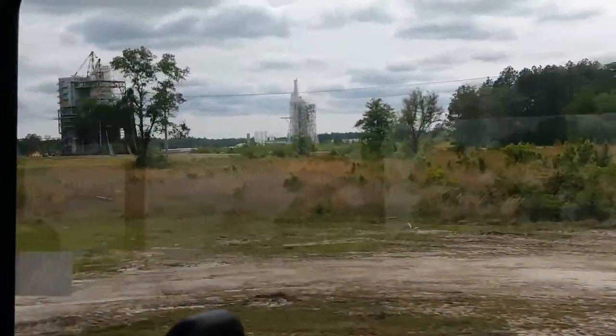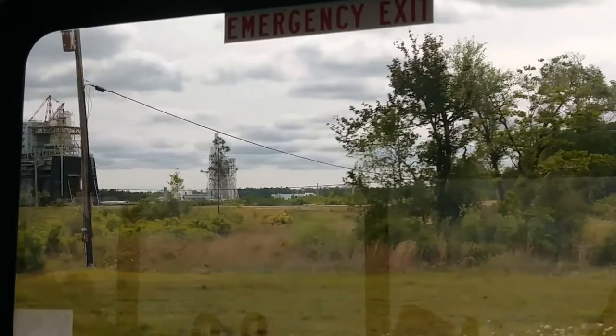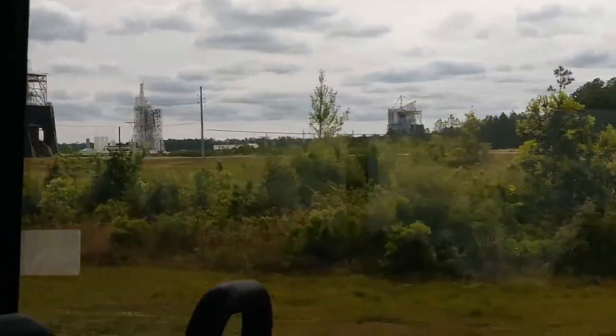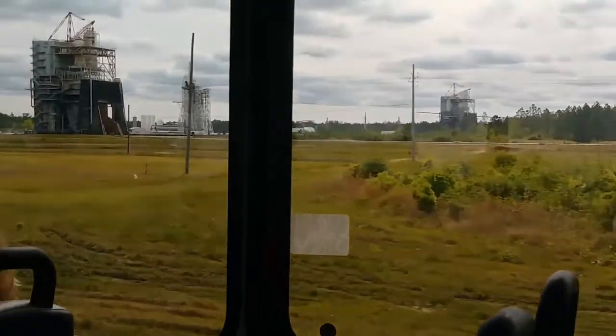Take a look off to the right now. Oh, you see the yellowish, rust-colored bucket on the bottom of the stand? That is a flame deflector bucket. It takes the exhaust from a rocket engine test and diverts it from vertical to horizontal across the ground.